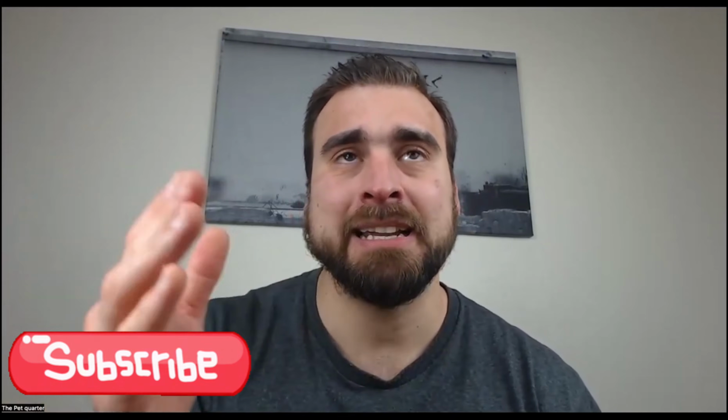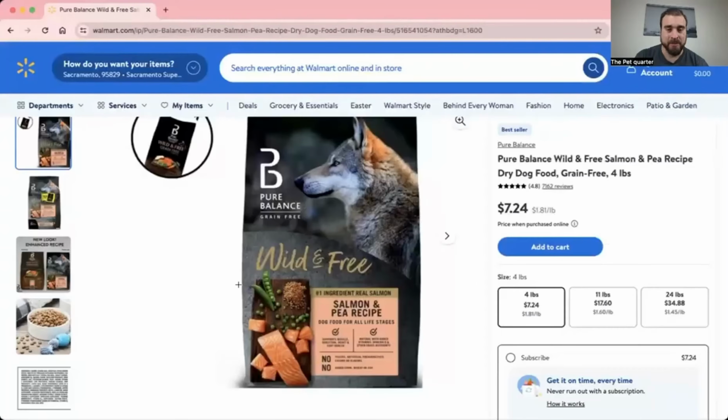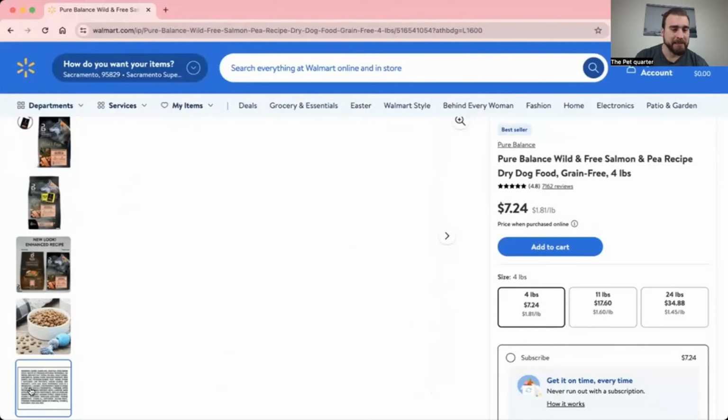So yeah, pea starch tends to be a very good one, and peas and a lot of legumes. Too many legumes is not good. Like, some legumes is okay. There's no dividing line, but 20% legumes is a lot better than 20% rice, and 40% legumes is not as good as a grain-free diet. So beware of grain-free, because it's not all that it's cracked up to be. Anyway, so we have Pure Balance.